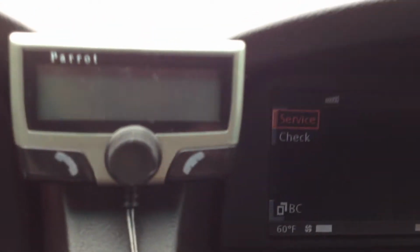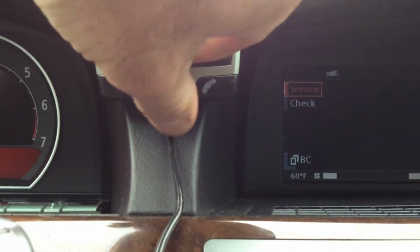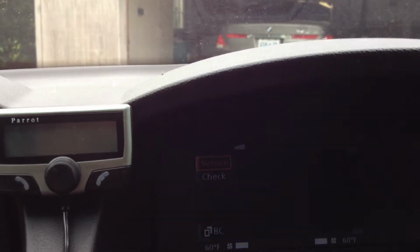And you can see the Parrot Bluetooth thing that I was talking about, and I think it has something to do with why the stereo is not working. It has something to do with the thing being on or connected to your phone. The last BMW, I found a switch. I pushed the switch and the stereo system started working. But I don't want to really get into that too deep because of what we're selling the car for. Okay.